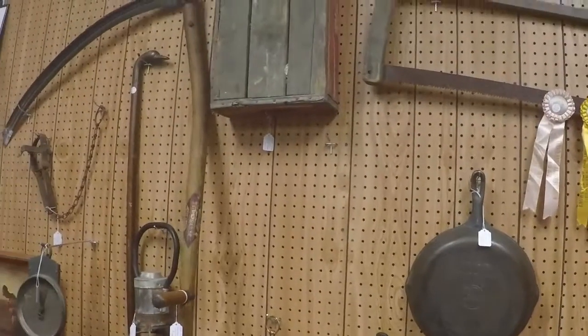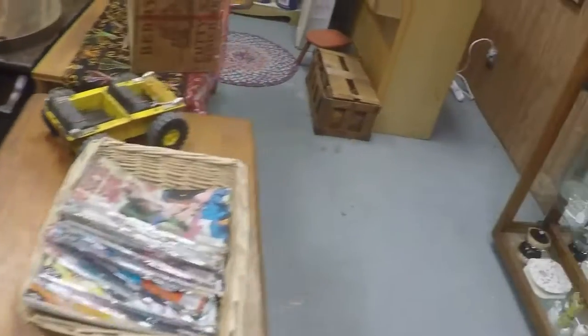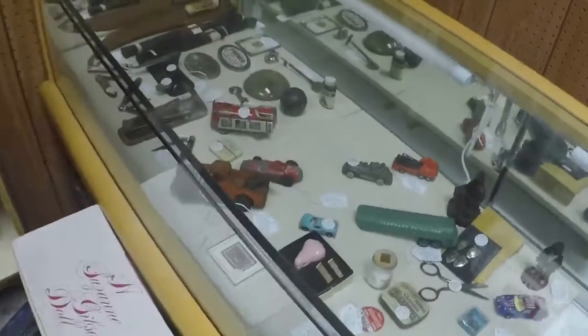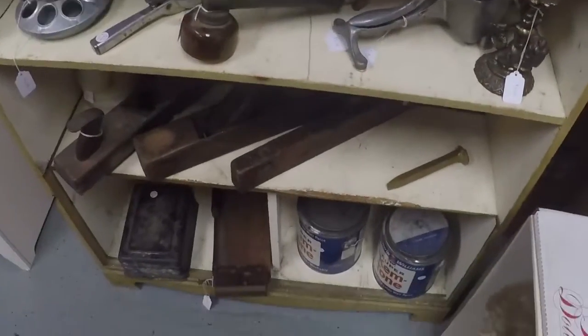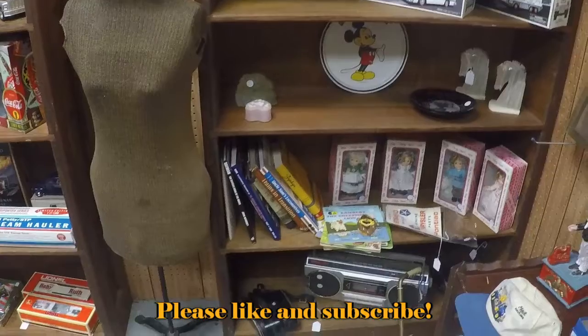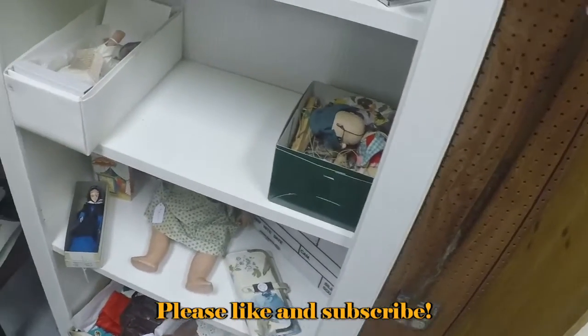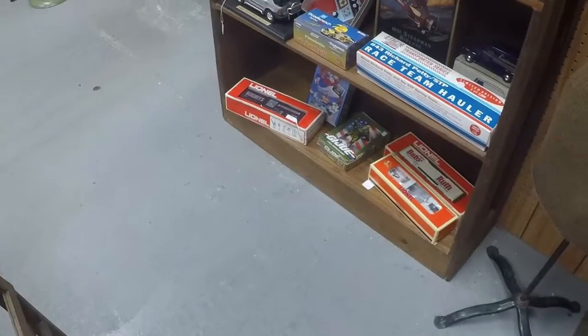Alright, well, we're here, and so far I see there are some empty hooks up there. One of my Griswold cast iron pans is gone. This is the stuff that I just brought in today that we're going to put in. There is quite a bit missing out of here. Some of the Hess trucks went. There are a lot of empty gaps that I see that were not here before. So yeah, there's quite a bit missing.